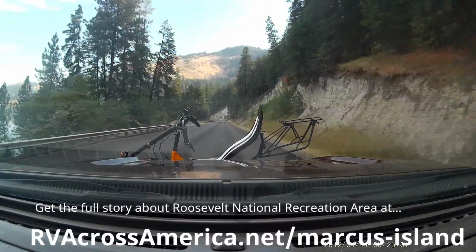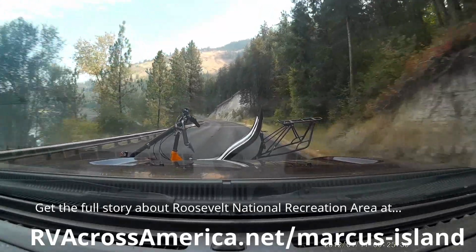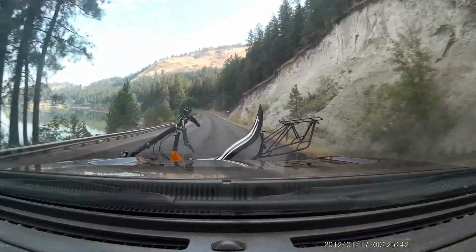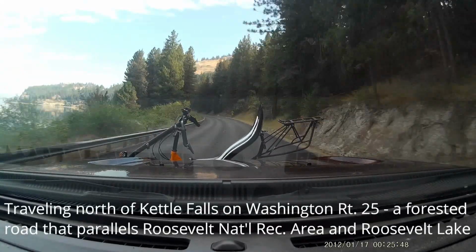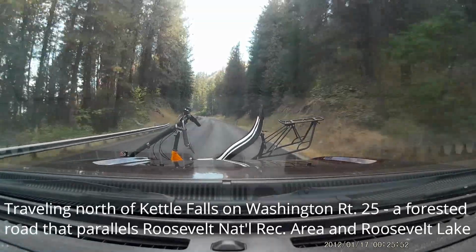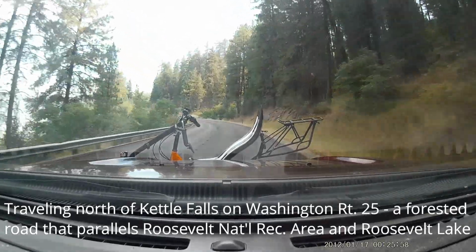We're traveling north from Kettle Falls along Washington 25. It's a road that ultimately takes you to the Canadian border a little bit north of Northport. It's a remote area of the United States. This is not heavily trafficked. In my drive here, there's hardly a car coming at me, and there's hardly any cars behind me. We're headed towards Marcus Island.